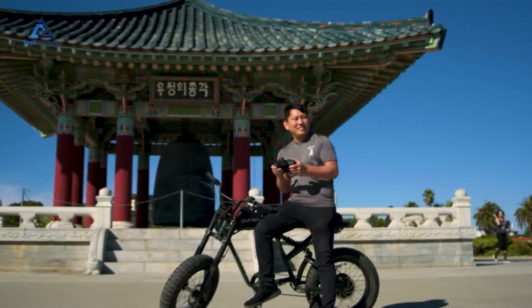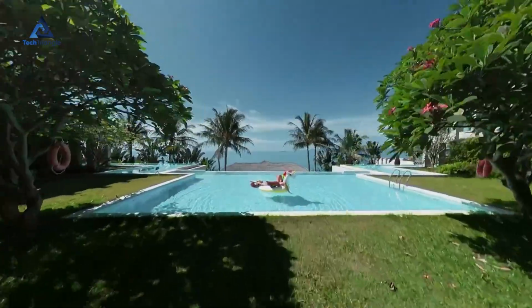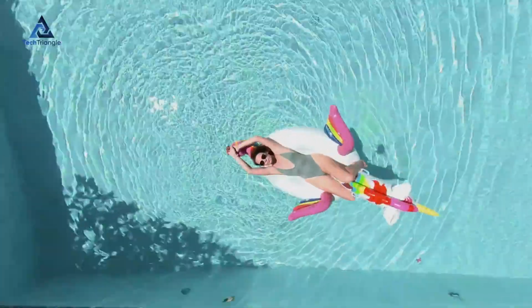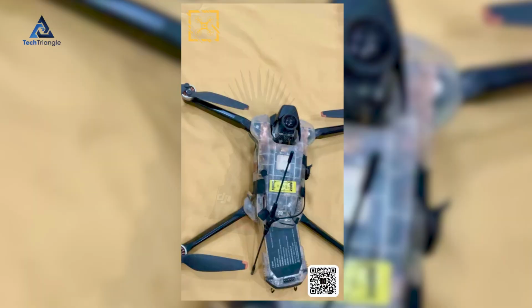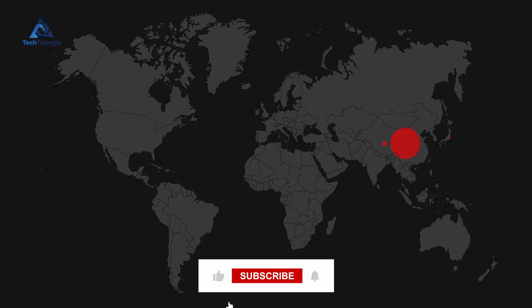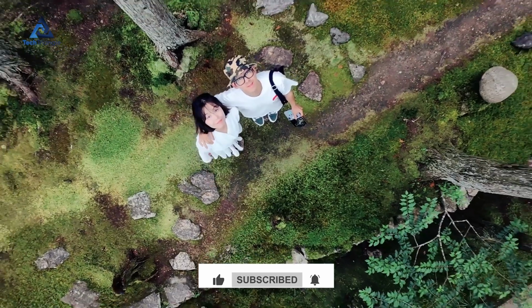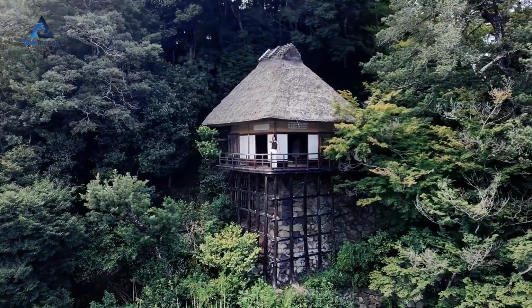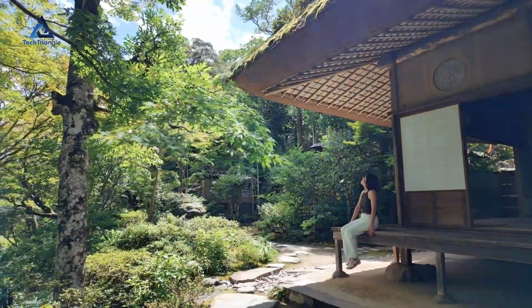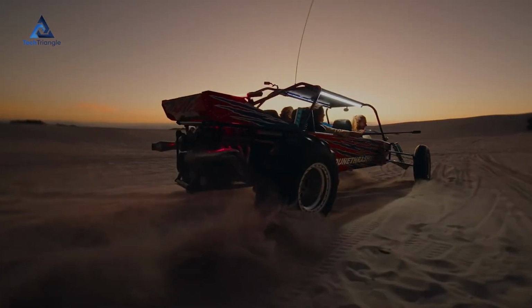Most drones are designed for pilots. This one? It's designed for creators. That's right, no flight school, no permits, and no crew needed. Anti-gravity weighs just under 249 grams, which means it slides under drone registration limits in most countries. No red tape, just lift off. Whether you're hiking, traveling, or just vibing at the beach, you can launch this drone from your hoodie pocket. Instant cinematic shots without the hassle.